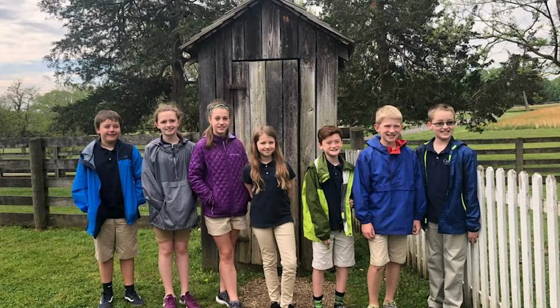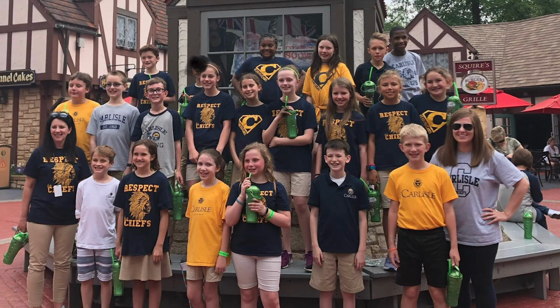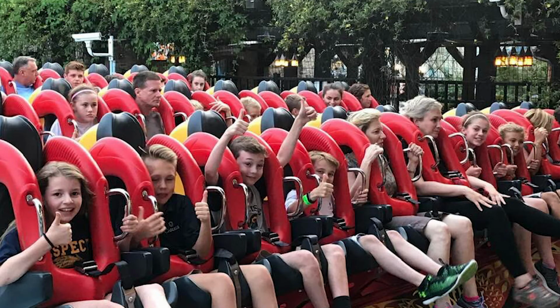Another fun, awesome thing about 5th grade is our field trips. We go to Appomattox Courthouse in Appomattox, Virginia, which goes along with our history curriculum. We also attend an overnight field trip to Busch Gardens. This goes along with Force in Motion, which is also within our science curriculum.